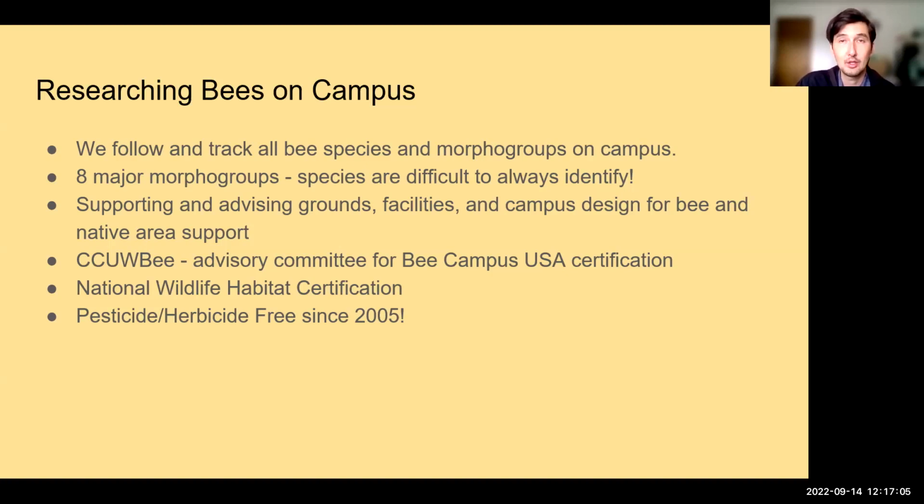We try and use our work and effort to support our activities and grounds use. Our grounds manager is very receptive to hearing about what sort of bees are in the area, what sort of areas need more specific types of flowers and plants. And we've done a variety of projects protecting and supporting pollinators across our campus that way.